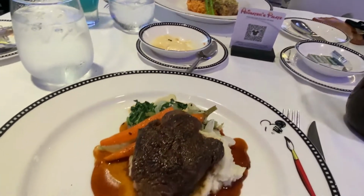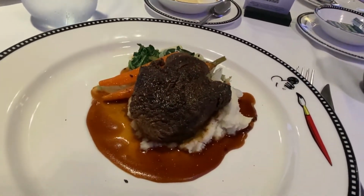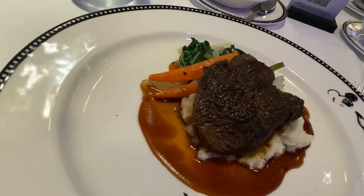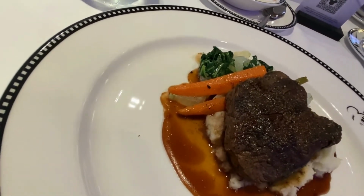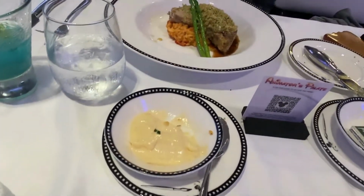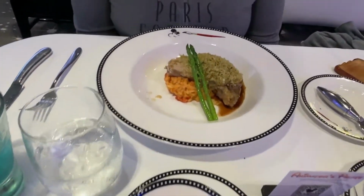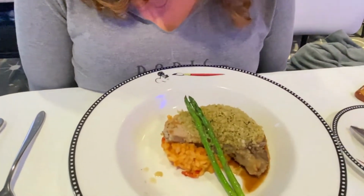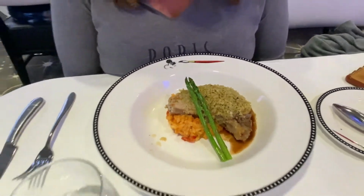So we just got our entrees for dinner tonight. I've got a beef tenderloin medallion served on some mashed potatoes with bok choy. And Monica got this awesome pork chop. What is it, Monica? It's a crusted pork chop with a tomato risotto and asparagus.